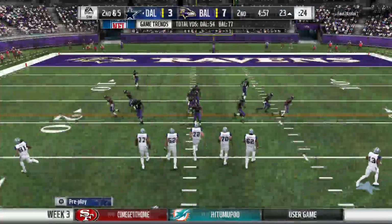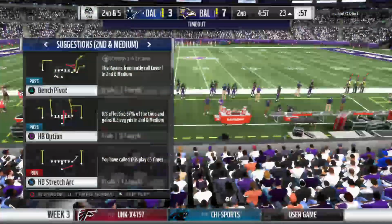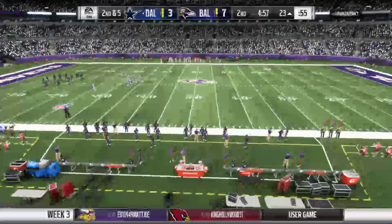Second and 5 after the 5-yard completion on first down. And now the Raven defense is going to call a timeout. They'll have 2 remaining as we step aside here in this second quarter.